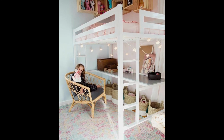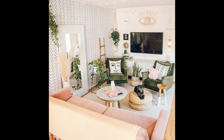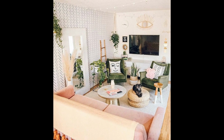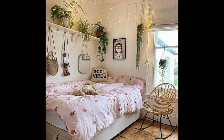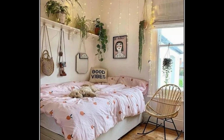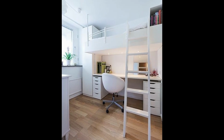Hello, today we'll explore 40 plus great ideas for small spaces. How to furnish a small room to make it feel airy and uncluttered. That's a concern for many people, whether they live in an apartment or a house. Today, we bring you a few tips and ideas on how to work magic with space.